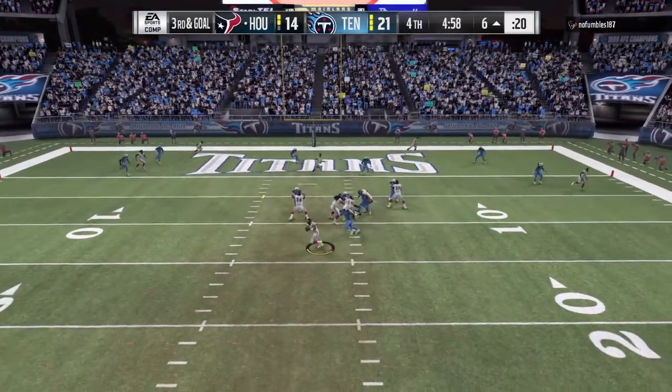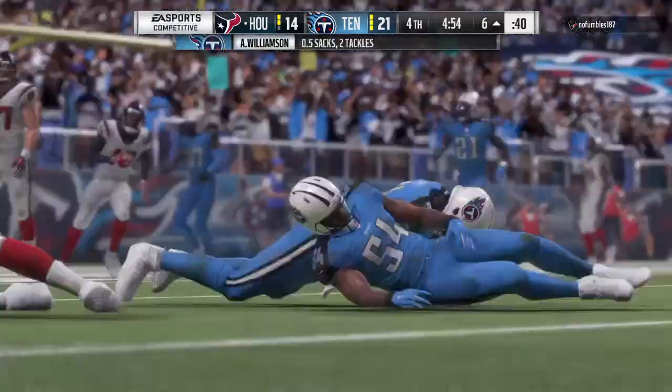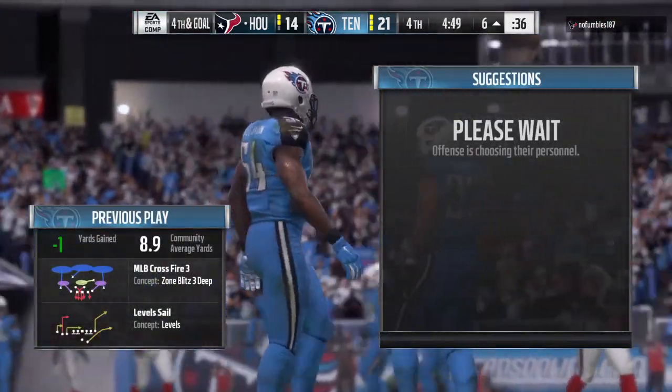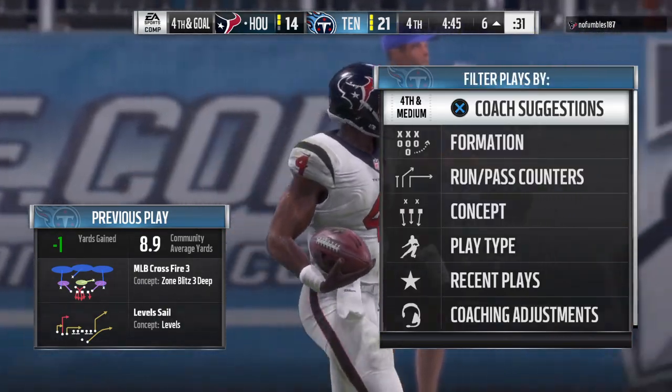From the gun, Watson buying time to his left, and he's going to go down just outside of the 5, right around the 6-yard line. Avery Williamson able to get outside the numbers and drop him for a loss of a yard.